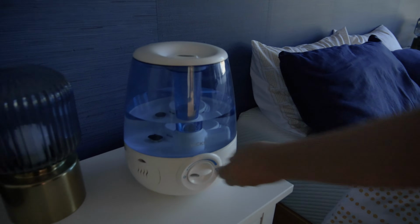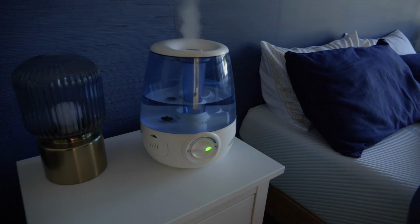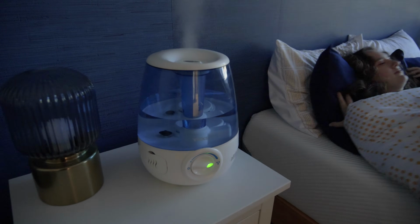As I mentioned before, a humidifier increases the level of humidity in a room, not to be confused with a dehumidifier, which can actually reduce the level of humidity in a room. Humidifiers essentially force extra moisture into the air, and they do this through a variety of methods. There are three main types to know about: warm mist, evaporative, and ultrasonic.